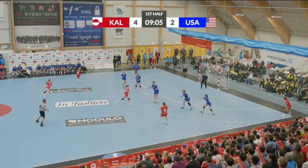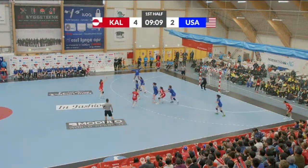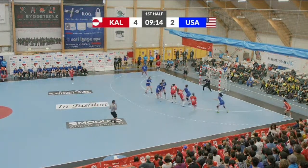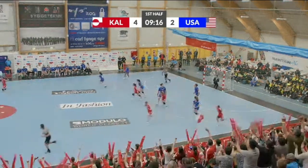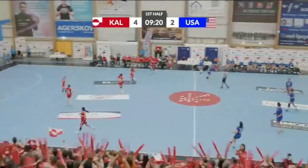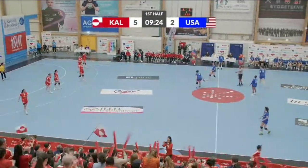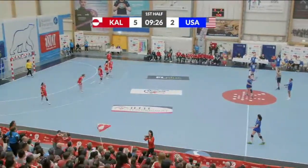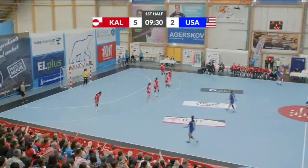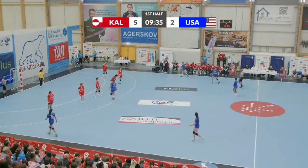Scores now, Greenland 4, USA 2. Just over 9 minutes played in this first half of action. Greenland moving the ball quickly around the backcourt, finding space, just inches of space to get that shot off there. Sneaks it past the hip of goalkeeper Sophie Fazold. Sophie had a stellar performance, was named player of the match yesterday, 19 saves against Canada. Looking to have another fantastic evening between the pipes.